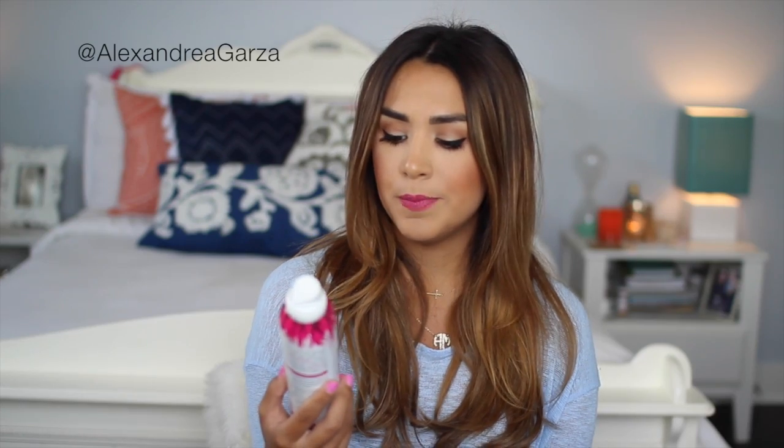This one is by Not Your Mother's. It's called She's a Tease Volumizing Hairspray. You can get it at any drugstore. I think I got mine at the grocery store. But I usually use the L'Oreal Elnette hairspray and then the L'Oreal Boost It spray for teasing my hair and getting volume, which I love, but this has been able to be a teasing spray and a hairspray in one.